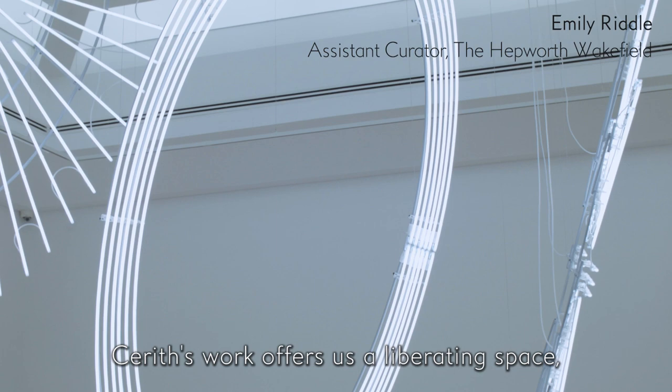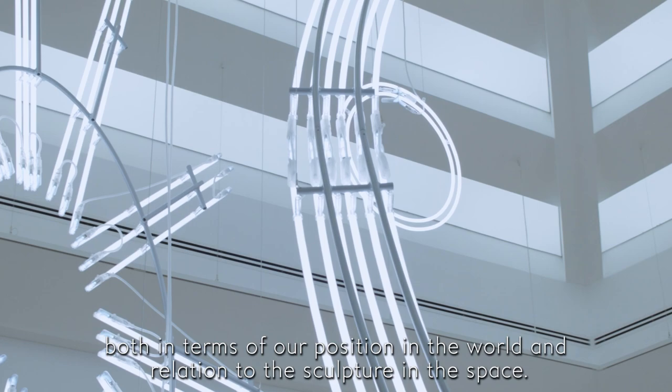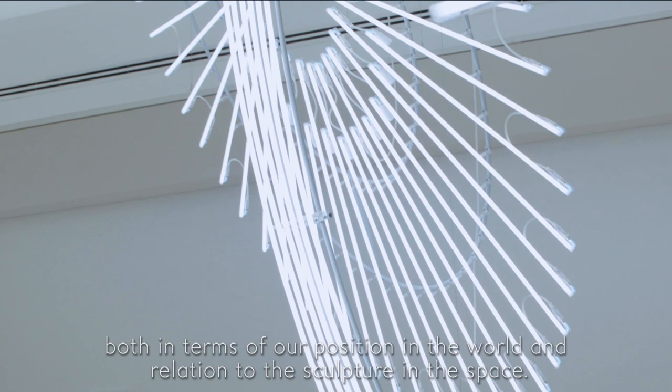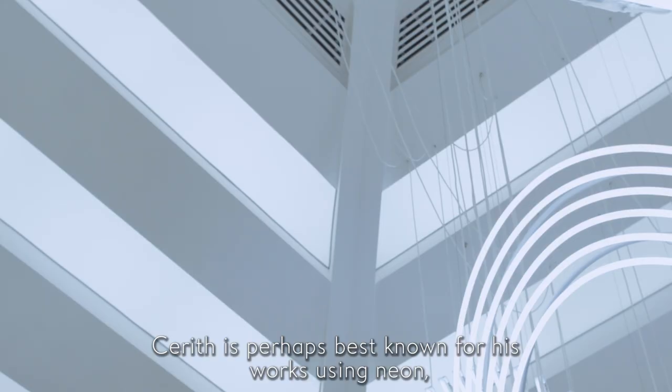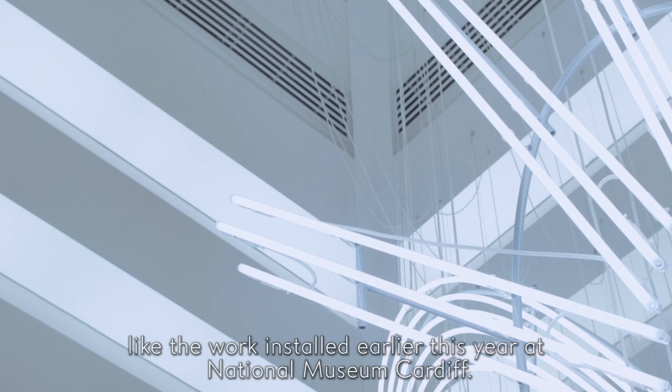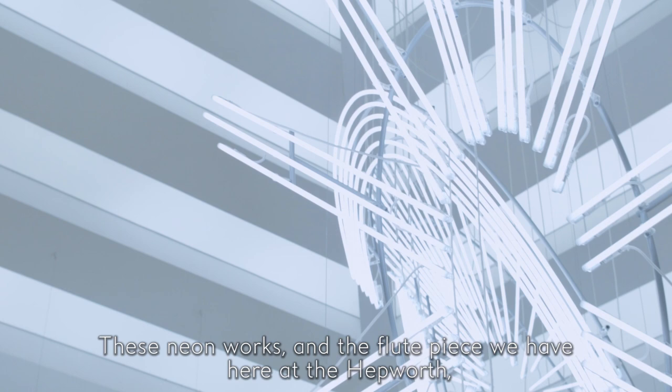Cerith's work offers us a liberating space where the poetic and the mechanical meet, both in terms of our position in the world and in relation to the sculpture in the space. Cerith is perhaps best known for his works using neon, like the work installed earlier this year at National Museum's Cardiff.